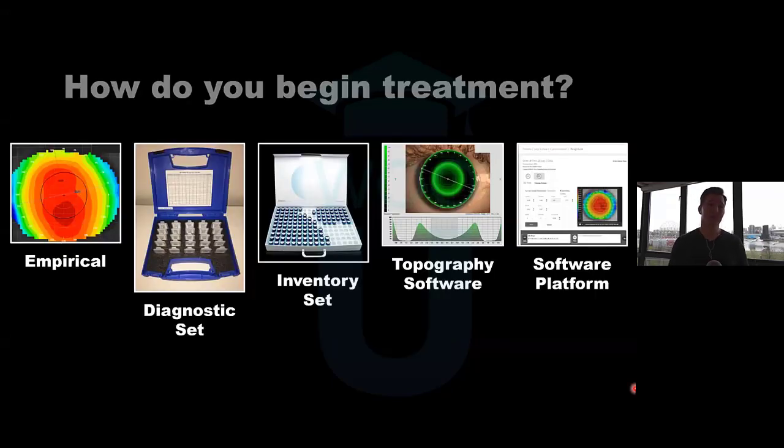Now, the great news about Ortho-K is you have a whole range of options to fit orthokeratology lenses. You can just take your topography data and send it off to the lab, and they can empirically order the lens for you, send you back a lens. You can use a trial set if you prefer to put a lens on eye, give the patient some idea of how this process feels and what's involved, and then it gives you an idea of the fit of the lens. Some prefer an inventory where they have a massive number of lenses and they can pull another lens out of the set if they don't like the fit of the initial lens.